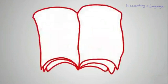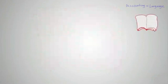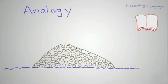What makes up a company's book? And what exactly does the book say? We can understand what it is that the book tells us through the following analogy. Let's pretend that a business is an island in the middle of the ocean. However, this is not an ordinary island. This island is made completely of coconuts. These are not ordinary coconuts.